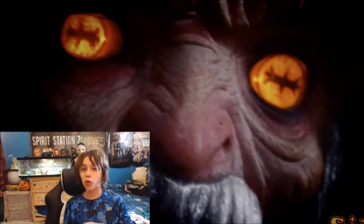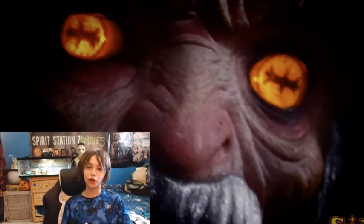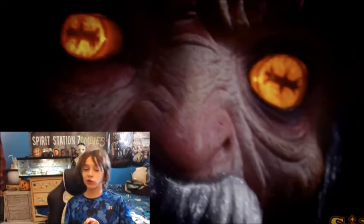Hopefully it's not cheap quality or overpriced. We have come to know that Spirit Halloween gets more and more overpriced every year, but you never know what's going to happen. Overall, this looks like a nice animatronic. We'll see what it looks like in stores and how good quality it is, but I'm excited to see this one.